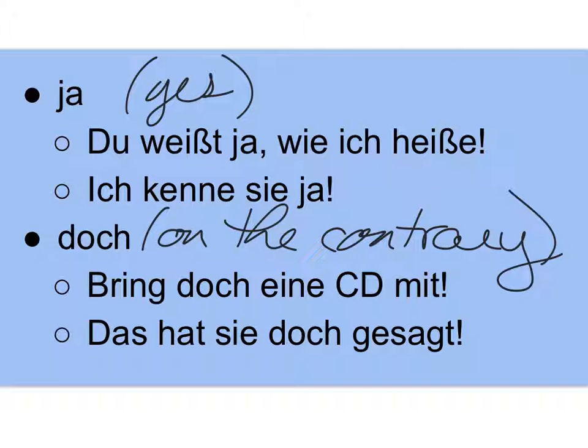Or das hat sie doch gesagt. Doch in particular, to me, sounds like somebody's kind of annoyed when they're using it in there. So das hat sie doch gesagt. That's past tense. Sagen, to say or to tell. So if you just said das hat sie gesagt, she said that, or that's what she said. When you add the doch in there, it's like if I give a set of instructions and somebody says, could you tell me what to do for this part? And one of you could yell out, das hat sie doch gesagt. You know, she already said that. Come on, get with it. So, you know what I mean? This one in particular, I love this word, obviously. But it's used a lot, and usually in that kind of a context.